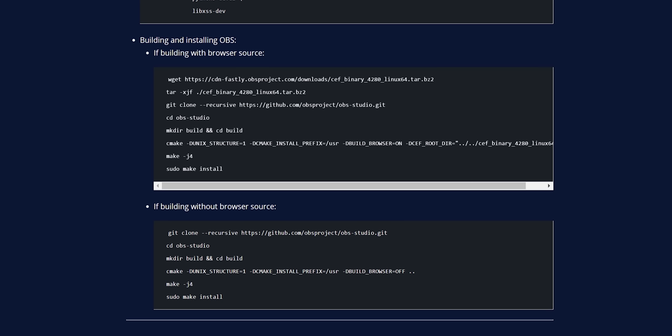In my opinion, it's an unintuitive user experience to not include the browser source plugin by default for all the main ways of acquiring OBS. People have been using this thing for years. It's in there by default on Windows. It is buried under the build instructions tab, but come on.